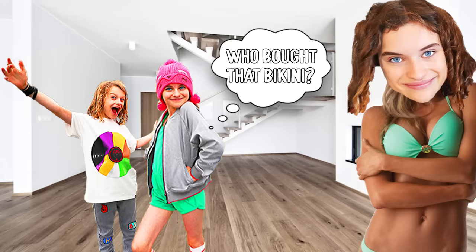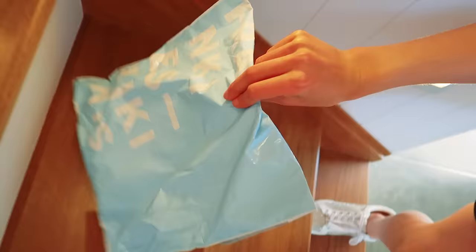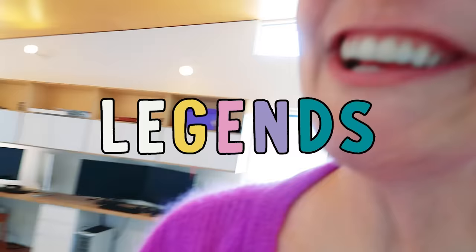So we're not going to tell you who bought which bikini. And you have to tell which one you like the best. The legends are going to be the judge in the comments. Here's the bikinis I picked. But not as good as the ones I picked. As if. I reckon the legends are going to be on my team. Please, come on. I'm so excited. I've been waiting for this moment for so long.